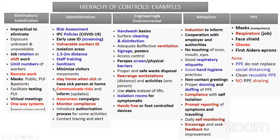And then it's important to communicate the risk so that the workers know what the employer has put into place to protect them, as well as promote awareness campaigns to inform and update the workers of what is happening in the workplace and monitor compliance.